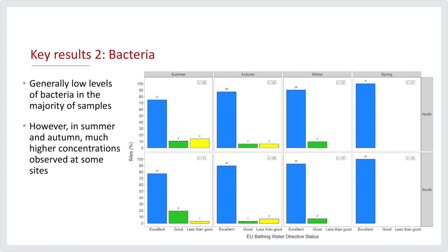So generally we see very low levels of bacteria in the vast majority of samples from the Windermere shoreline. Again, this is all of the North Basin and South Basin data for summer, autumn, winter and spring. The vast majority of our sites in each season are in blue or green, excellent or good bathing water quality with low levels of bacteria. However, we do see in summer and in autumn a smaller number of sites where higher concentrations of these bacteria are present, for sure. And that would drop these below the standards required for good bathing water quality.